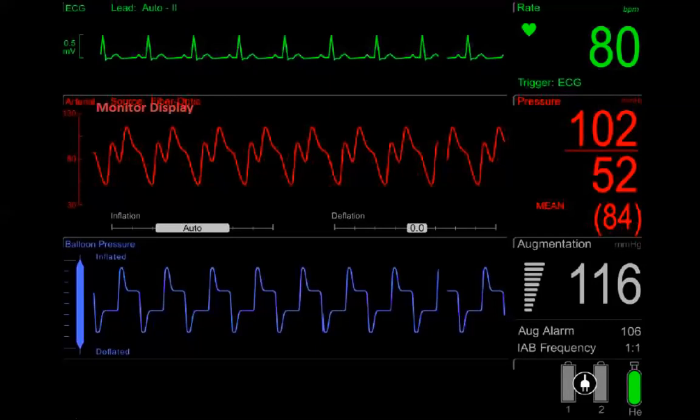Suppose this patient has no augmentation, okay? And the systolic blood pressure is 116, and the diastolic pressure is 52. So it doesn't matter, out of all these four numbers, it will only pick up the highest number and the lowest number, and it will give you the mean of those two numbers.